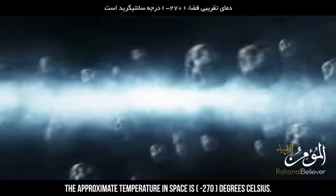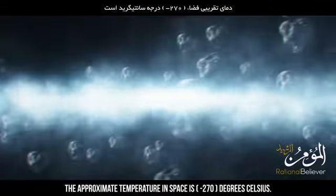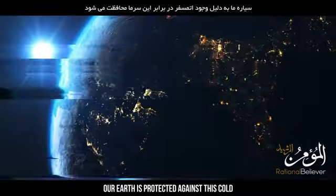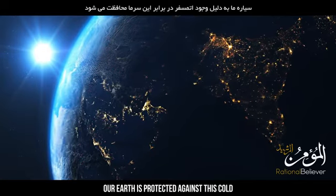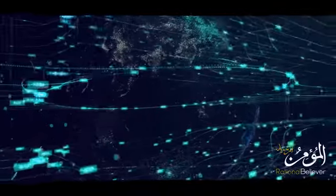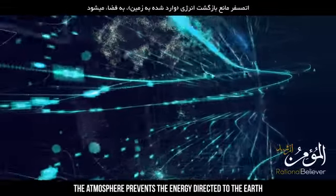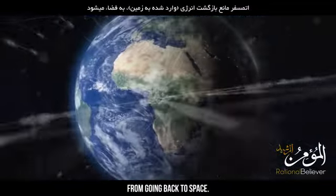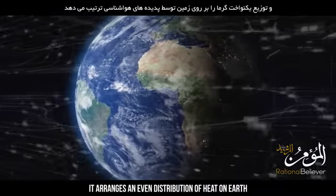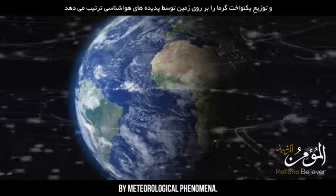Moreover, the approximate temperature in space is minus 270 degrees Celsius. Our Earth is protected against this cold due to the existence of the atmosphere. The atmosphere prevents the energy directed to the Earth from going back to space. It arranges an even distribution of heat on Earth by meteorological phenomena.